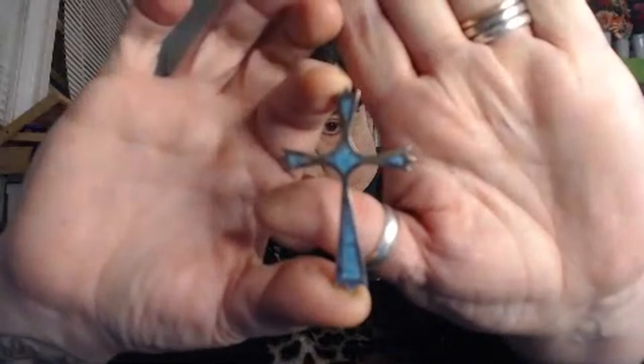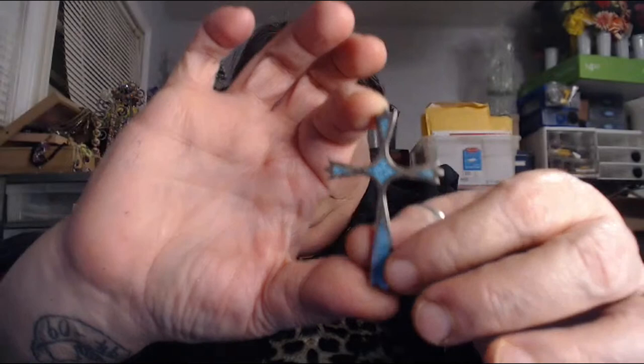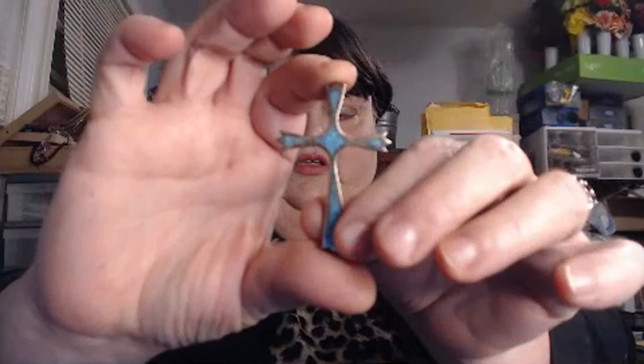Y'all see that? It is a reconstituted turquoise cross. It is vintage. It is silver. I cannot find anywhere on this that it is stamped silver or stamped sterling or stamped 925. It does need cleaned up on the back, but it has been tested. I've tested it multiple times just to make sure it is sterling. It is gorgeous. And we're going to start the bids on this cross at $8.